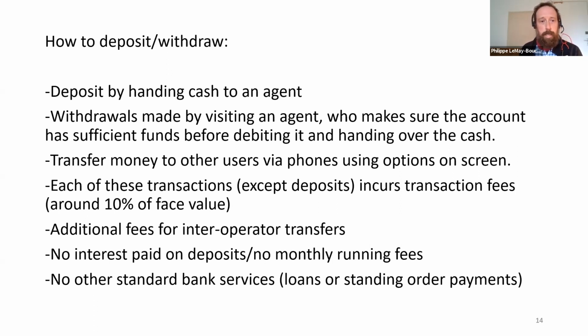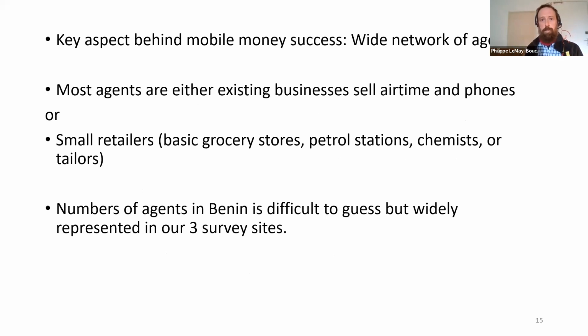Each transaction can be costly, except for deposits. Specifically, transaction fees can be quite high, around 10% of face value. And there are additional fees if you transfer from Moov to MTN and vice versa. There's no interest, there are no monthly running fees, and there are no other standard bank services offered to them. We can go into other details, but these are niche details, so I'm happy with that succinct description.